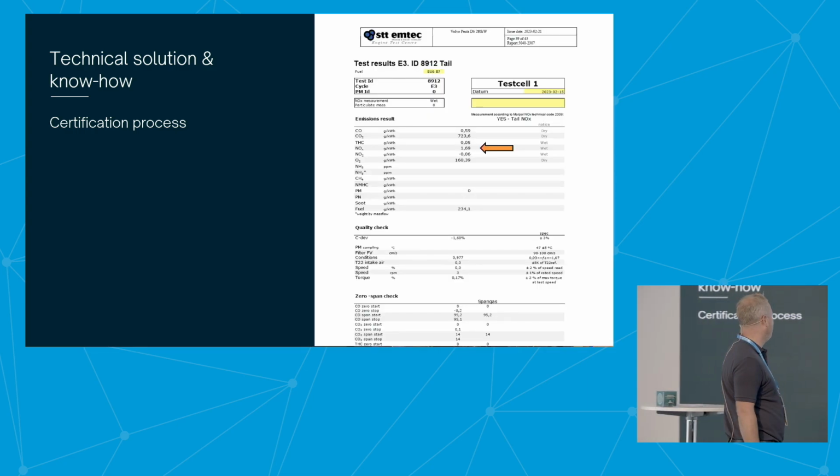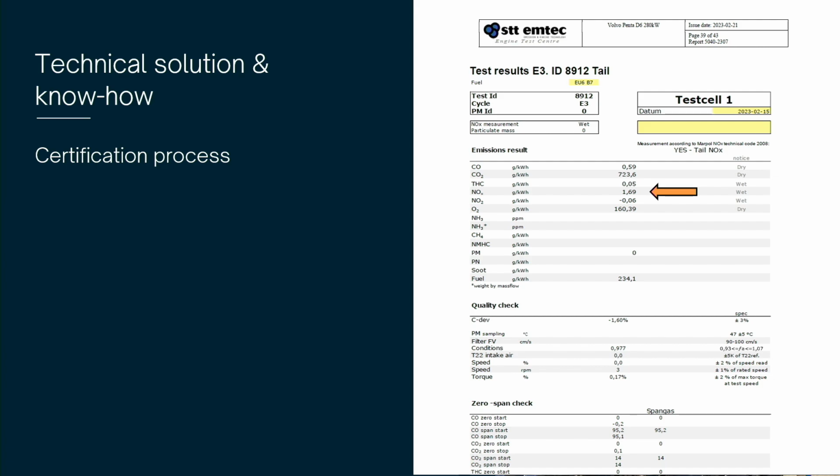But the most important is the NOx level. So within the certification process, our worst engine, because that one is then the one you certify, is 1.69. Is that good? That is best in class, I would say.